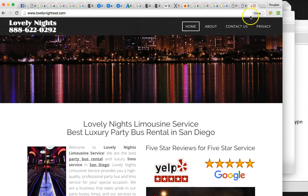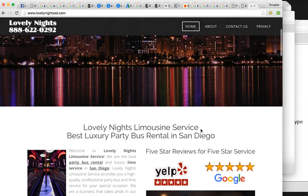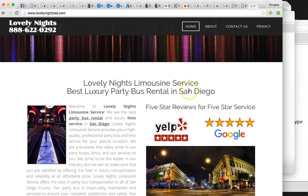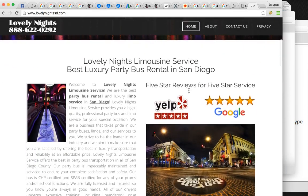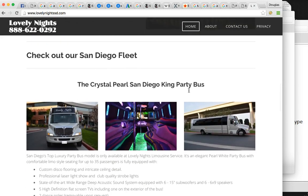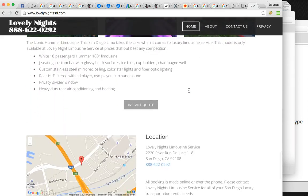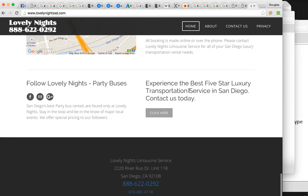What else did I get? So this is Lovely Nights Limousine. I redid their website. They were on page five or six of Google. Actually, I didn't even pull it up, so I'll show you where they're at now. This is a web redesign. So keyword research, built some content, got some good pictures. I got their fleet here. So just another idea of what we can do for you. I know before and after is great for auto detailing, so we could set up something like that.